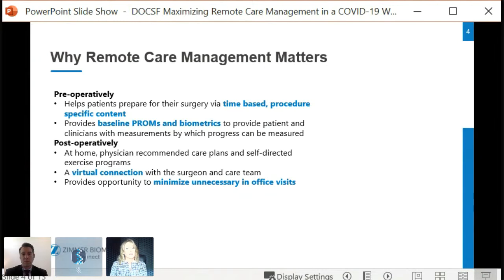In today's environment, post-op care has been impacted by social distancing. We've heard those stories of patients expressing concern about home care entering their house, and they don't have easy access to outpatient PT for access to care. So remote care management can provide access to physician-recommended education and video-based exercises from the comfort of the patient's home.